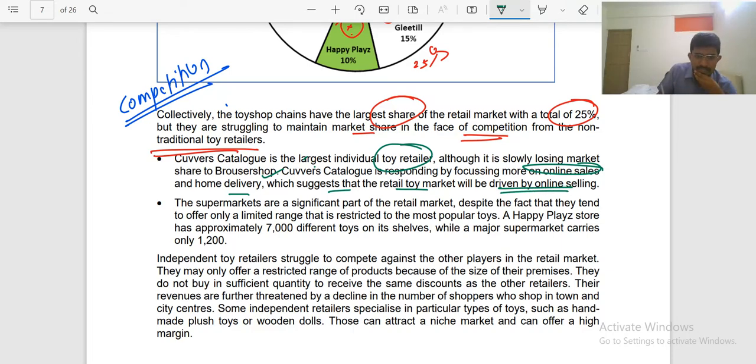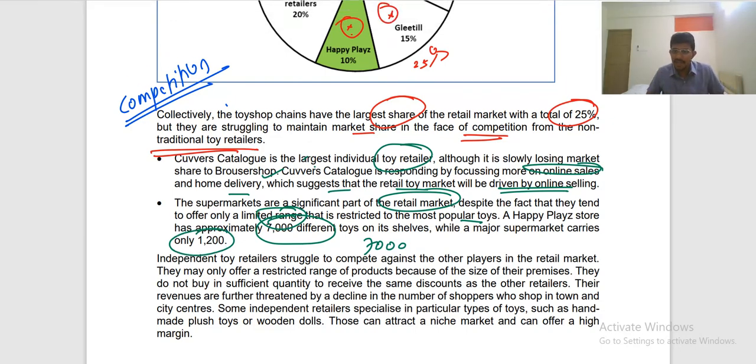The supermarkets are a significant part of the retail market, despite the fact that they tend to offer only a limited range restricted to the most popular toys. Happy Playz stores have approximately 7,000 toys, that is very important, but the supermarket has only 1,200. In a supermarket they may have general toys, but a company like us may have specialization also. The toys which are not available anywhere, we can effectively have within our organization. That is one thing that you need to keep in mind.